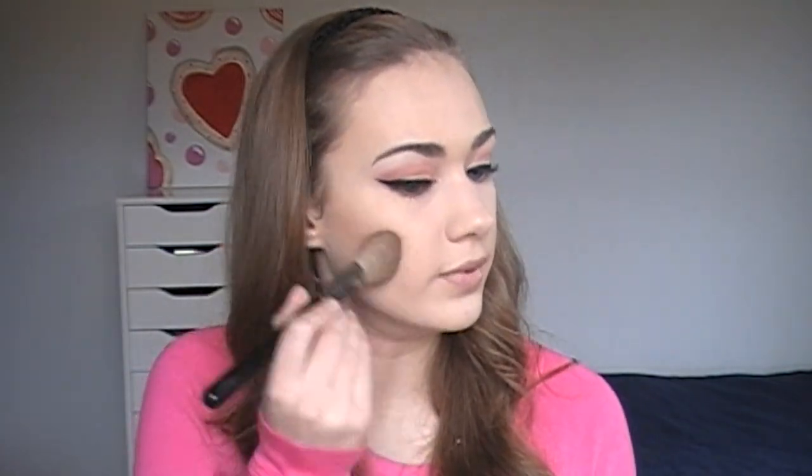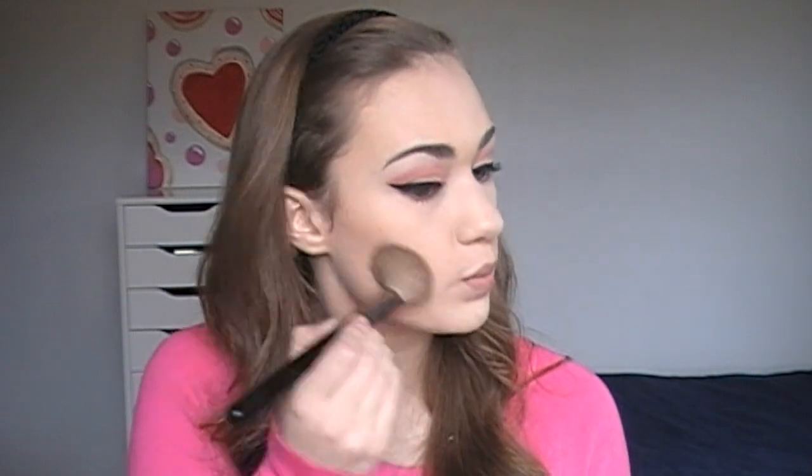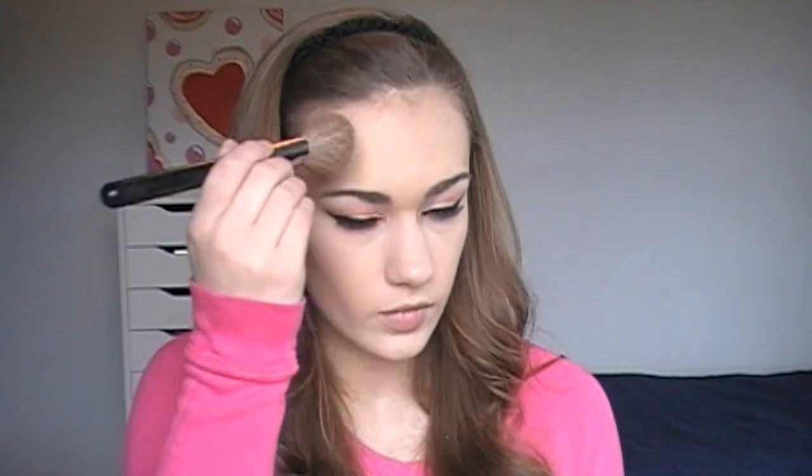So I'm just taking that with an angled fluffy face brush, and I'm just going to use it for a contour. See, you can still see a difference, but it's just a lot lighter than what I would normally do. Then I'm going to go up here and just buff it in around the corners of my forehead.